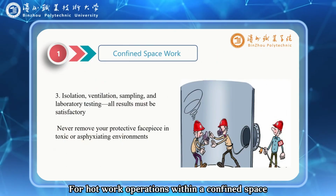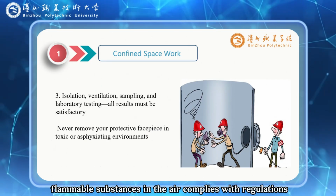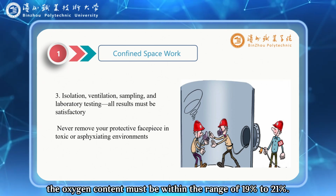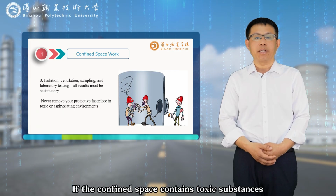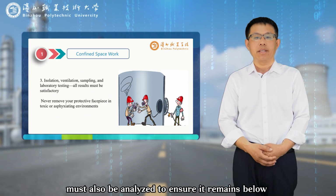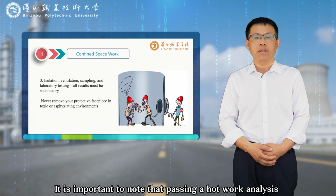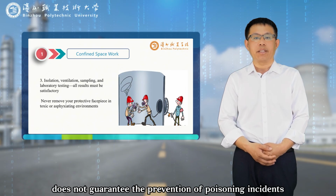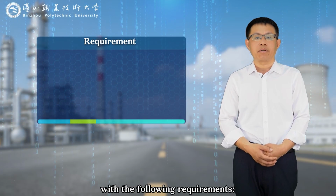For hot work operations within a confined space, in addition to ensuring that the concentration of flammable substances in the air complies with regulations, the oxygen content must be within the range of 19% to 21%. If the confined space contains toxic substances, the concentration of these substances in the air must also be analyzed to ensure it remains below the permissible exposure limit. It is important to note that passing a hot work analysis does not guarantee the prevention of poisoning incidents. Gas concentrations within the confined space must be strictly monitored with the following requirements.